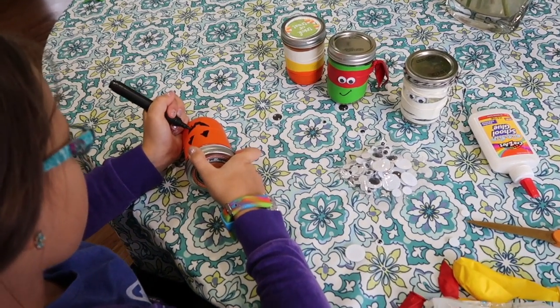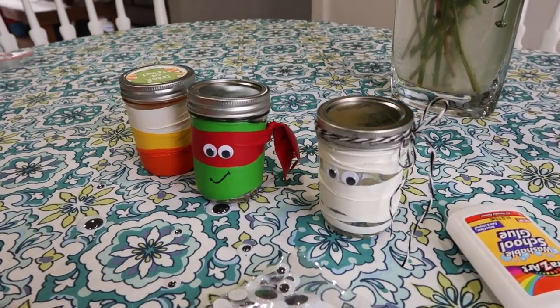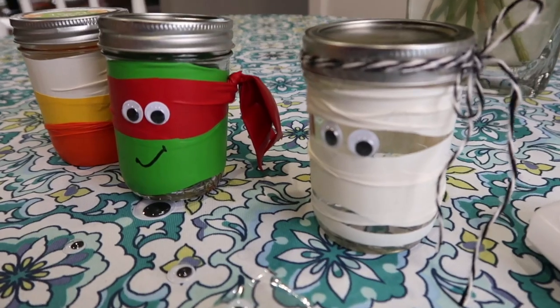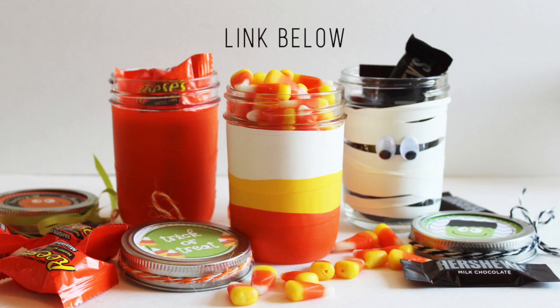We actually made these Halloween mason jars, which are so much fun. I'll leave a link to that down below because we did a blog post on it. You make them with balloons and you slide it around the mason jar. So much fun. So I highly recommend that, and it's low mess, which I appreciate.